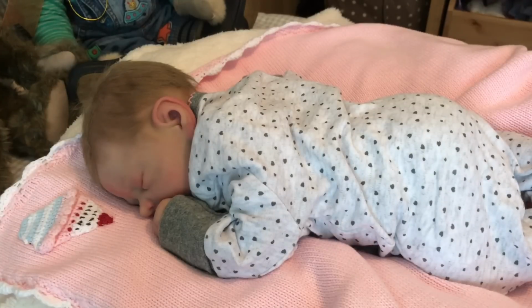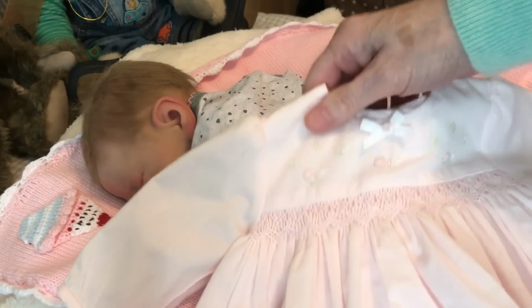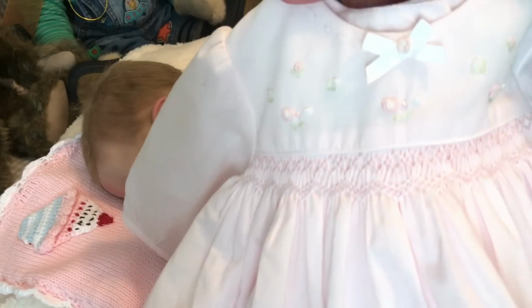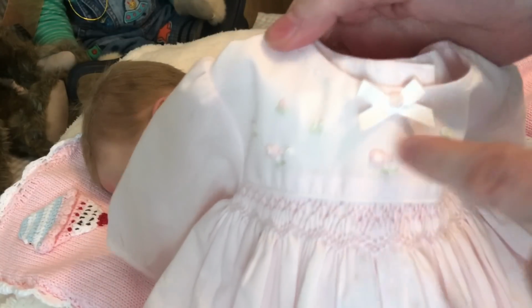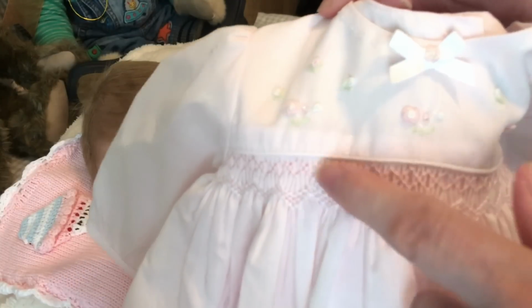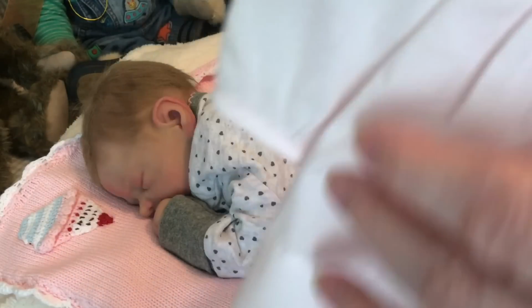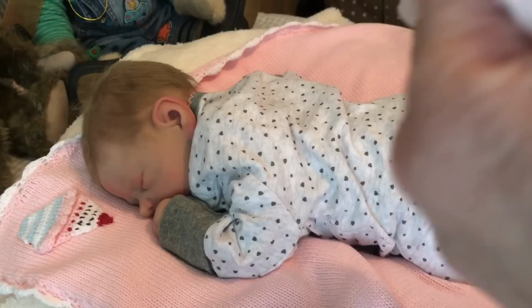And the one I'm going to put on my beautiful Beatrix today is a very traditional Sarah Louise. This is pale baby pink. And it's got long sleeves, and it's got a little pink bow at the top, and it's got embroidered flowers in pink and white, and it's got little tiny pearls.